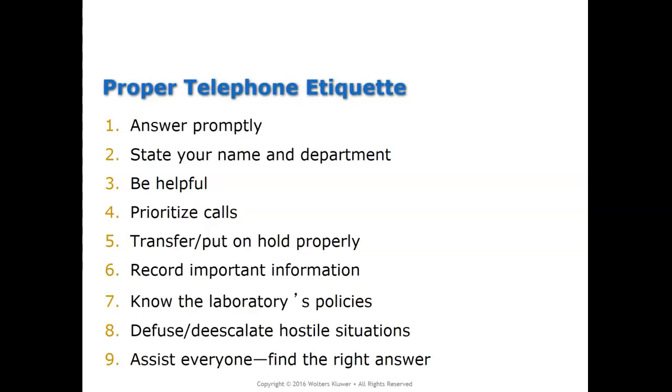You need to answer promptly, state your name and department. Hello, lab, this is Becky. Be helpful, prioritize your calls. Make sure you take in emergency room calls first, for example, or surgery. Transfer or put on hold properly, record important information. Know your laboratory's policies. I can't stress that enough. You cannot be giving patients results over the phone to random people that call and say they're a certain patient, okay? There are other ways to handle that, and they will give you information on how to do that. You can defuse or de-escalate hostile situations, usually by listening, which is the best way to do that. If you don't know what else to do, just listen. Assist everyone and try and find the right answer. It's okay to not know, and it's okay to say, I'll get back to you with that information.